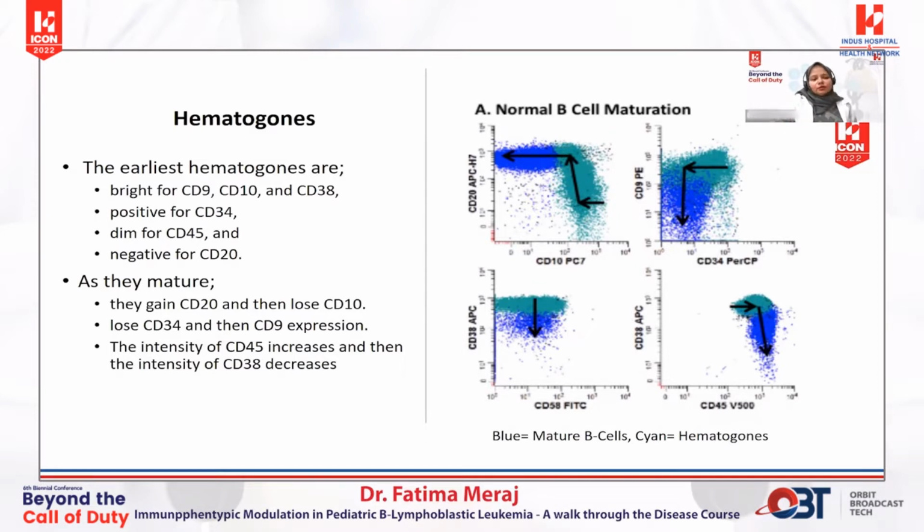The earliest hematogones are positive for CD34, and you can see here they are positive for CD34 and CD9, but they are negative for CD20. As the cells mature, they start acquiring CD20 and losing CD10. In the meanwhile, they start losing CD34, which is a marker of immaturity, and they also start losing CD9.